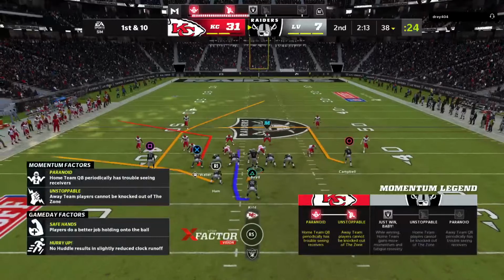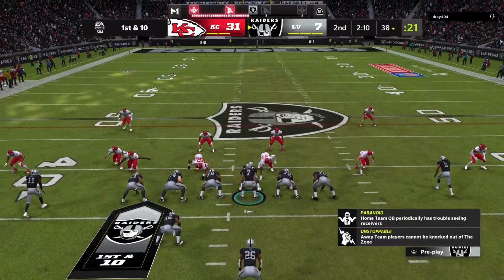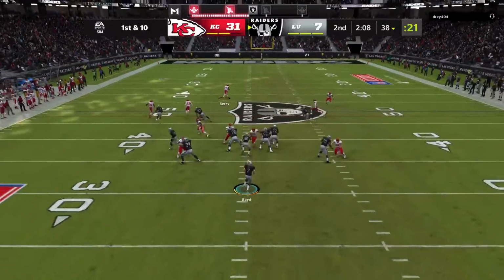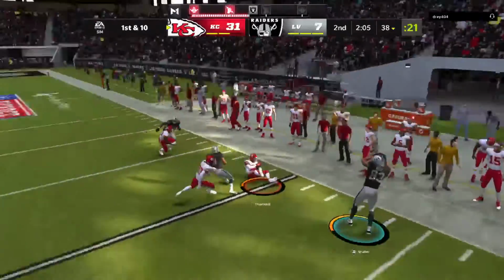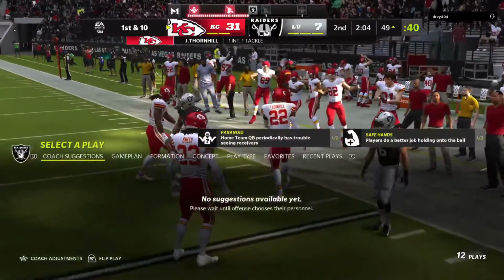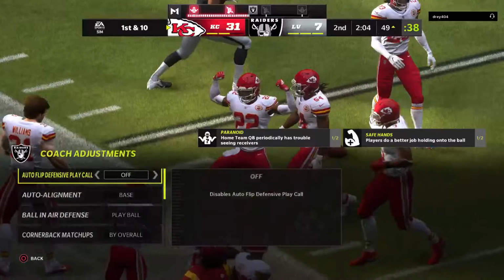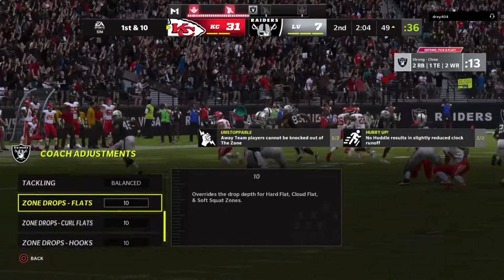From all the way up at the 38 now after a good start to the drive. Off play action. Boyd. And his pass is intercepted for the fourth time today. Picked up by Juan Thornhill. And they'll set up shop right near midfield at the 49-yard line.